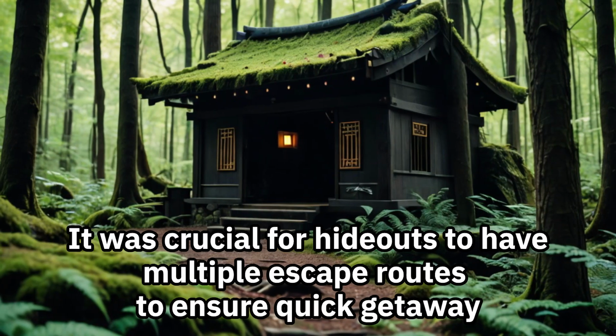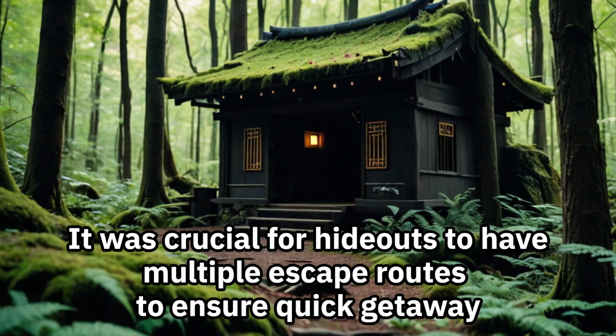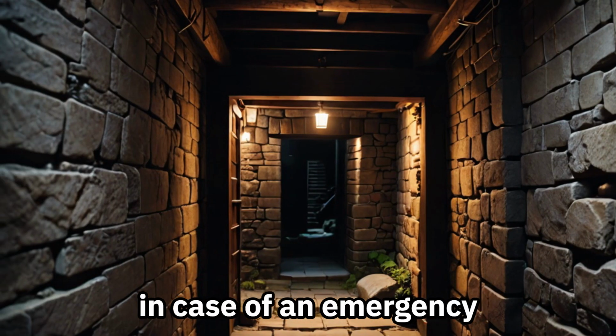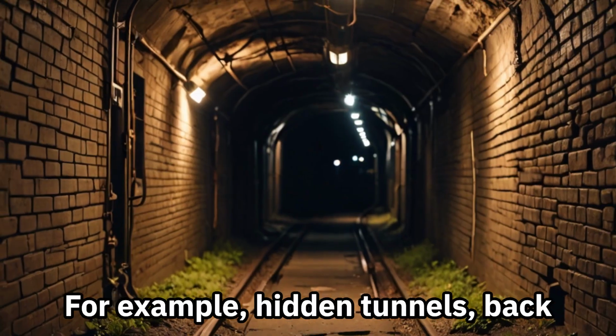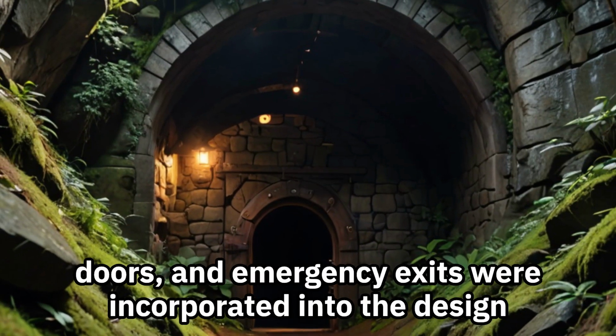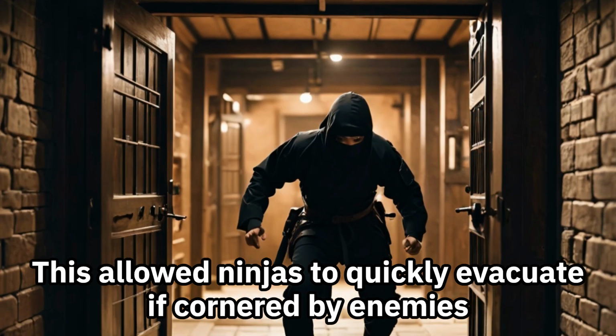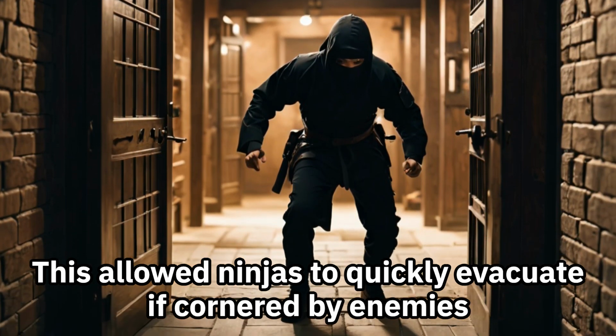Escape routes. It was crucial for hideouts to have multiple escape routes to ensure a quick getaway in case of an emergency. For example, hidden tunnels, back doors, and emergency exits were incorporated into the design. This allowed ninjas to quickly evacuate if cornered by enemies.